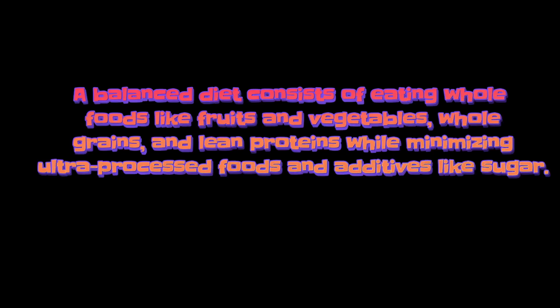So the first thing we can do, and all of these things are going to help shed fat overall. So you're going to get rid of that subcutaneous fat, but you're also going to get rid of that dangerous visceral fat. And the first thing that we can focus on is eating a well-balanced diet. A balanced diet consists of eating whole foods like fruits and vegetables, whole grains, and lean proteins, while minimizing ultra-processed foods and additives like sugar.